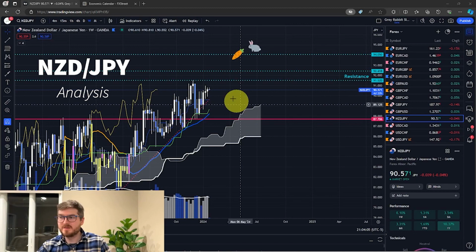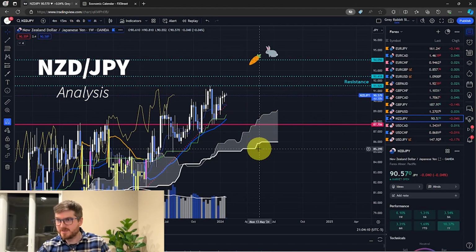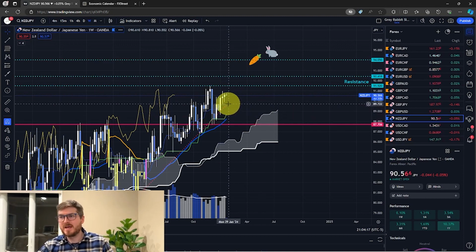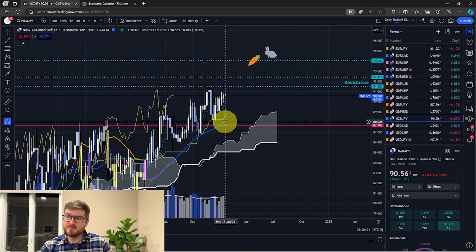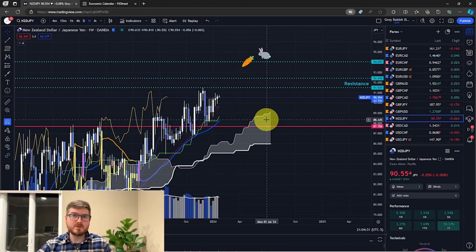Okay guys, New Zealand dollar, Japanese yen on the weekly. Now, we have a nice bullish trend here. We have price above the Tenkan-sen, the Kijun-sen, and right now we have Tenkan-sen flat. So we need to break this resistance level at 91.520 to confirm the trend on the weekly. But right now the Kijun-sen's pointing up, Senkou Span A is up, and the Senkou Span B is flat. So overall, this is pretty bullish.